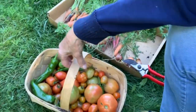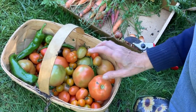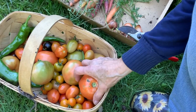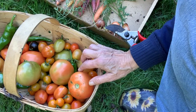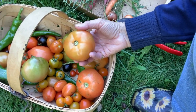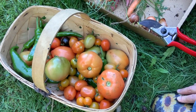Then I have a basket of tomatoes and peppers. Most of the tomatoes here have their first blush. At this time of year I like to pick them when they are just starting to turn. It tends to be rainy this time of year, and a sudden uptake of water will cause them to crack and split. And I don't want that to happen. I want to get these in a nice pristine condition, and they will ripen very nicely in the house. And I have some cherry and grape tomatoes down there. A few peppers left over, not many more.